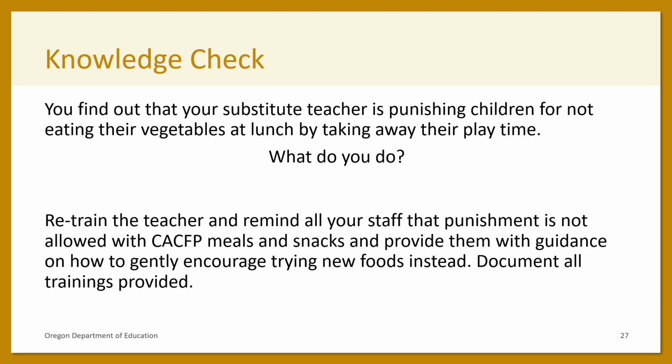As a best practice, you will also want to provide them with guidance on how to gently encourage children to try new foods instead. When you provide training, make sure to document the trainings provided. Anytime you find that your staff are not following CACFP rules, retraining is always a requirement.